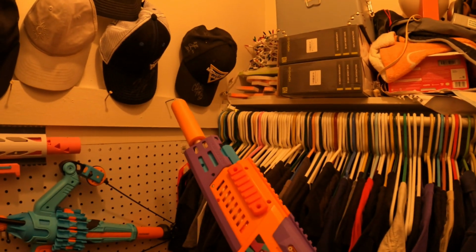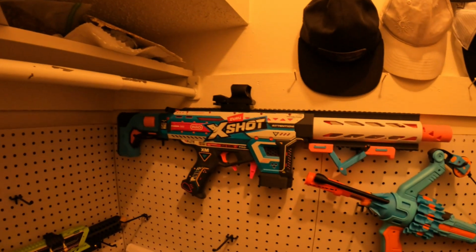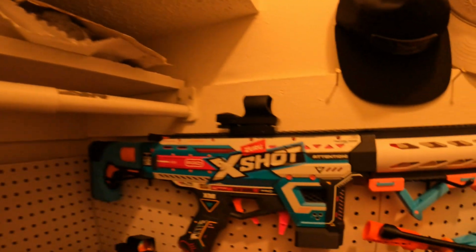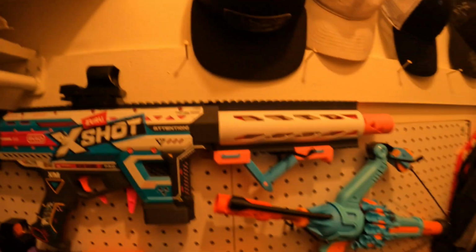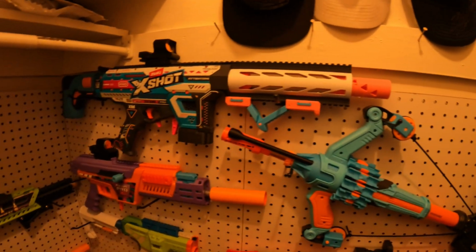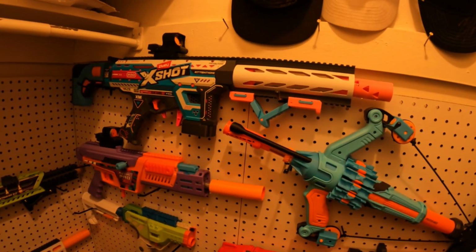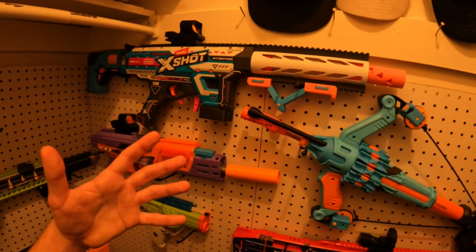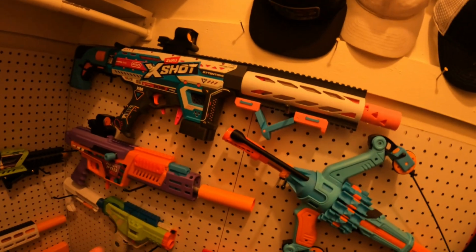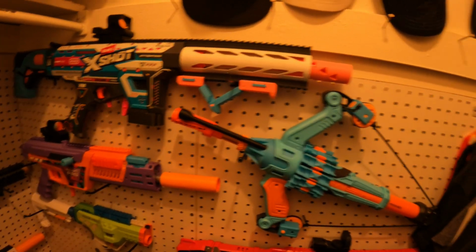Sorry. I bought a new little GoPro mount the other day, so it's not on the GoPro hat anymore. It's now actually on my head. I'm testing it out. I don't exactly know where the lens is pointing, so if the views look weird, that's why. So where are we?